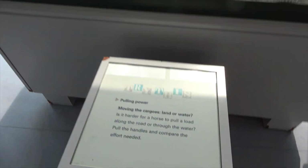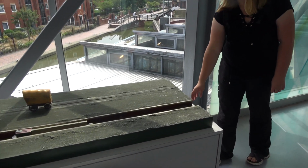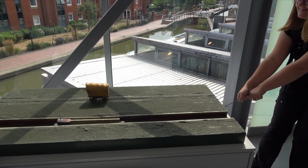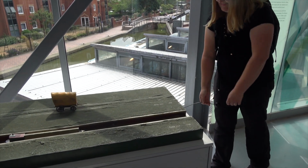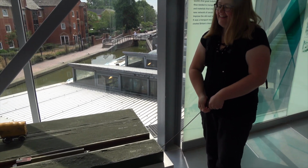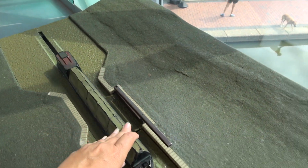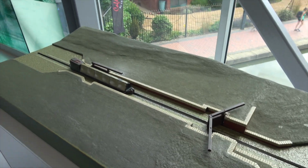So this is land or water? Okay. How many tons is it? One ton. Boat sinks in a lot.